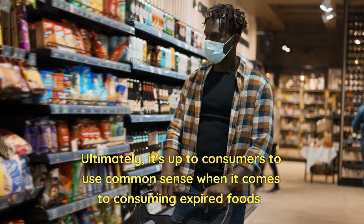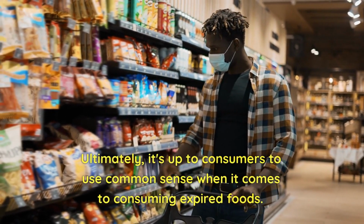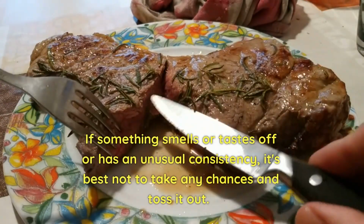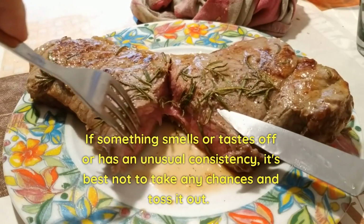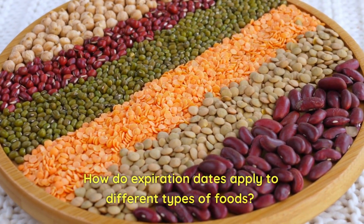Ultimately, it's up to consumers to use common sense when it comes to consuming expired foods. If something smells or tastes off or has an unusual consistency, it's best not to take any chances and toss it out. How do expiration dates apply to different types of foods?